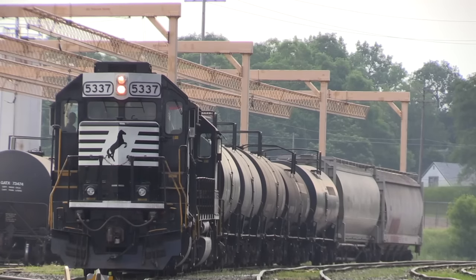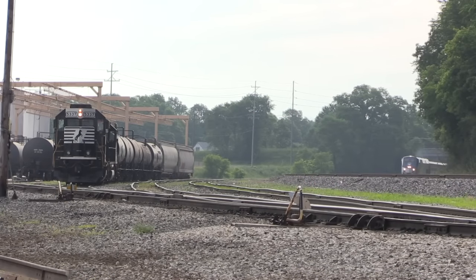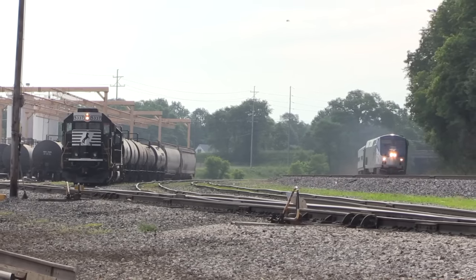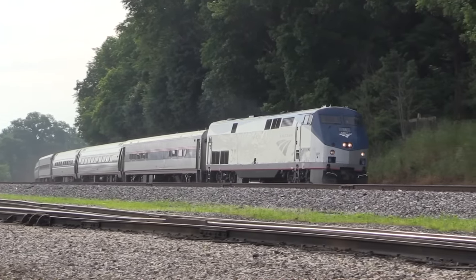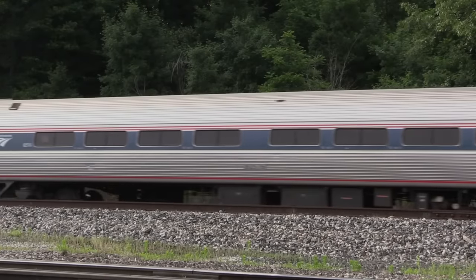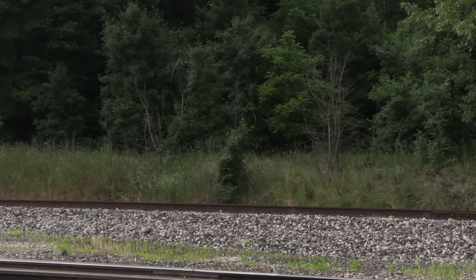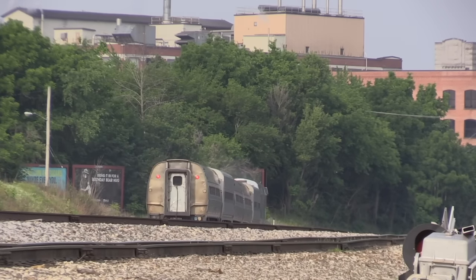While local train B57 was working the yard, we watched as westbound Wolverine 351 came around the corner. As the train continued toward downtown Battle Creek, we were treated to a view of the post factory.